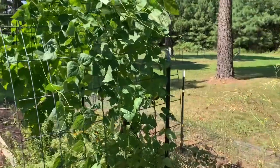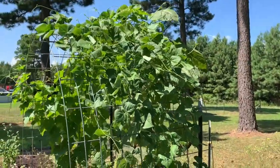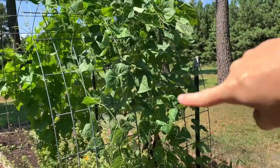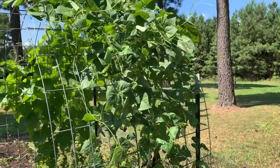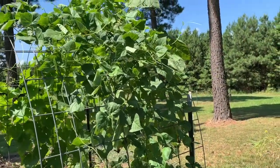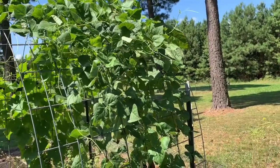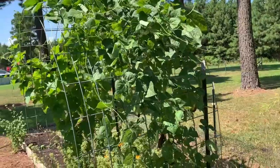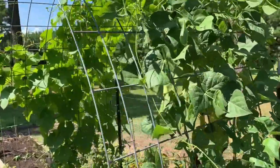And then here you see my arch trellis. I'm going to give you a better shot of this on the other side. But on this side, I have some Blue Lake pole beans growing, and they haven't started bearing yet. A lot of times they don't bear in the heat of the summer for me. They usually wait until August. I also have a little cantaloupe growing, which may or may not do well.